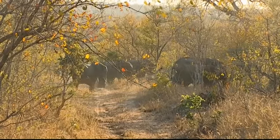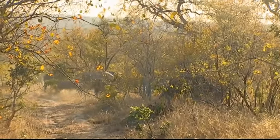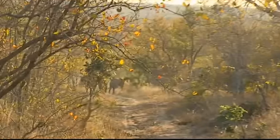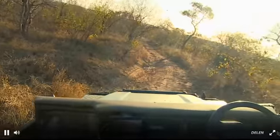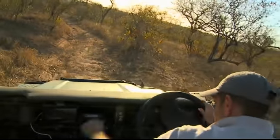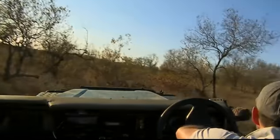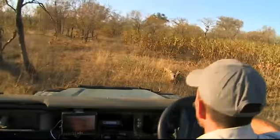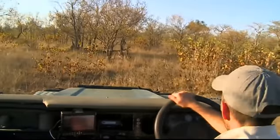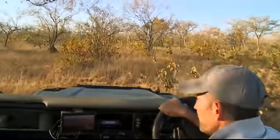Again, I don't want to make too much noise. It's not easy in this Land Rover. With a little one coming across. Andrew, we're going to go blasting across here. Herd for this area, average sort of 20 or 25 animals in this area, often smaller.